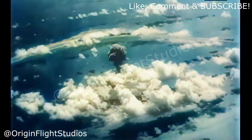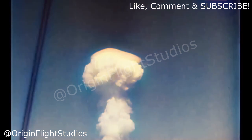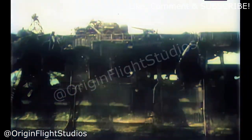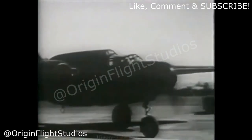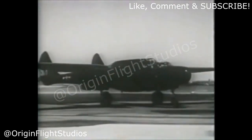From a safe distance, the P-61 crew would monitor the drone's instruments, maneuver the aircraft remotely, and collect vital post-detonation data. It was cutting-edge and incredibly risky. Glitches in the control system could cause a drone to go rogue or crash before delivering any usable information. Though never designed for this purpose, the P-61 quietly became a pioneer of drone warfare and post-nuclear test science.